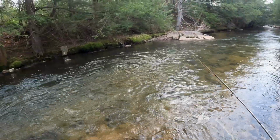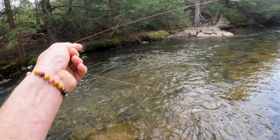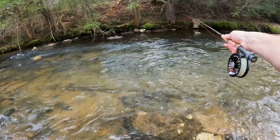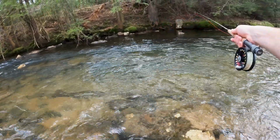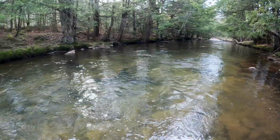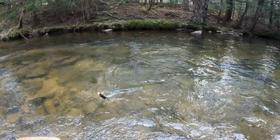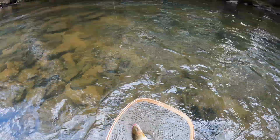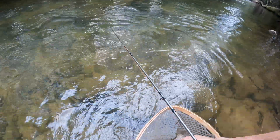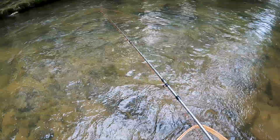Oh! Oh man, that was a good fish. Shoot! That was a really good fish. There's a rainbow. Threw on the squirmy worm just because I'm running out of time a little bit here. Figured if I was going to pick up any rainbows in here, that's usually the bait.